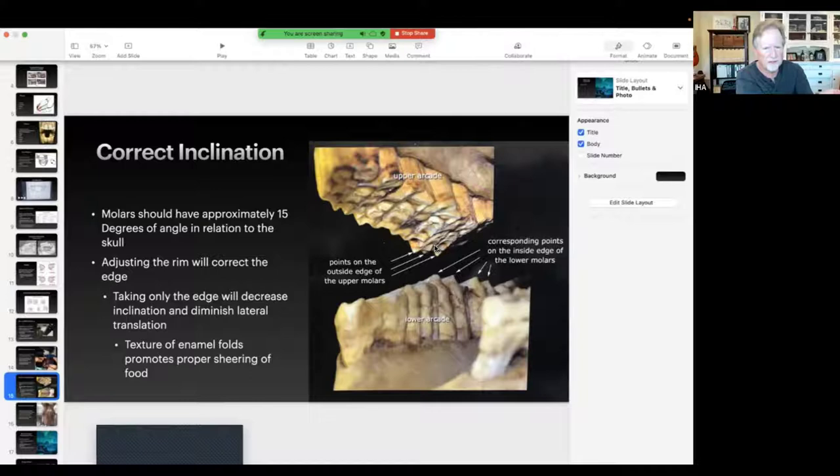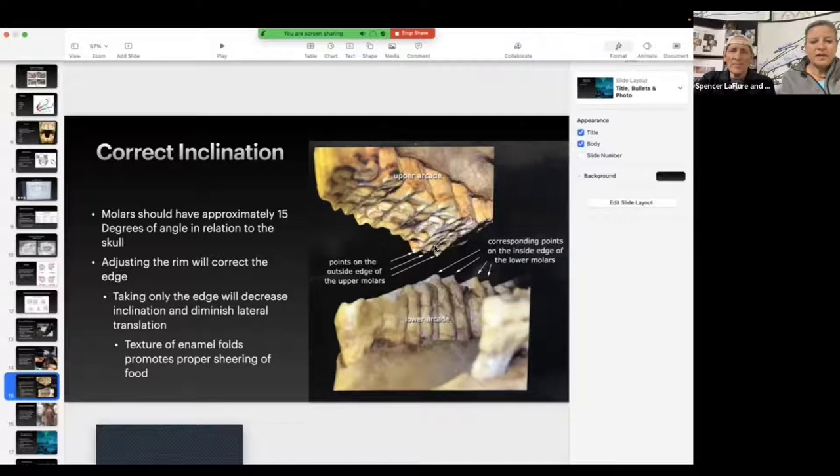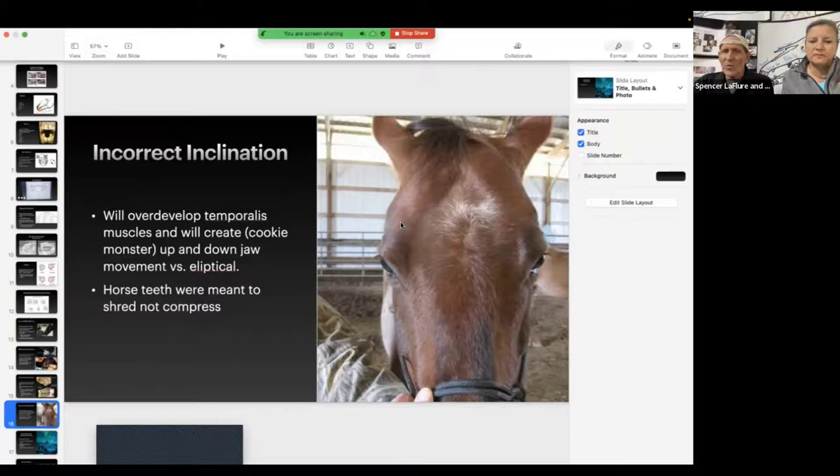Yes, absolutely. Well, and like Spencer said, and actually I think we'll get to the picture here, but these enamel folds are so important. If you take those away, the tooth will not function properly. And so we want to preserve as many of these enamel folds. We want it to be sharp so that the horse can shred that material. Plus, as it shreds, the mastication and actual eating promotes the laying down of secondary dentin.